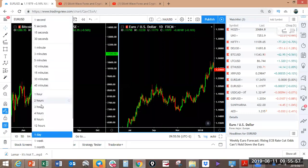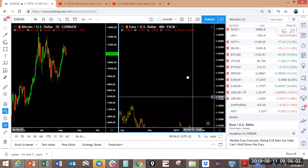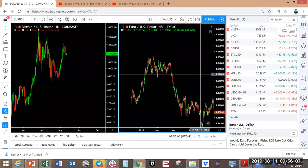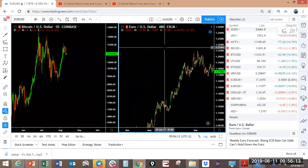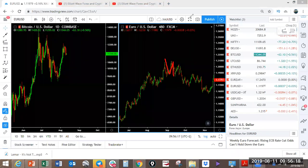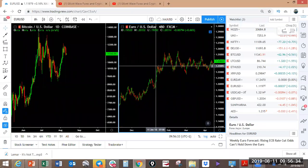Now look at this one here. I'll go to the 8 hour. Now this is 2017. You get a three-wave move down, you get a pullback, and the move, and then you get all the way down. Can you see it's a similar pattern? It's a similar pattern.